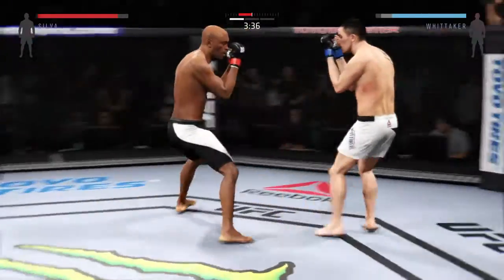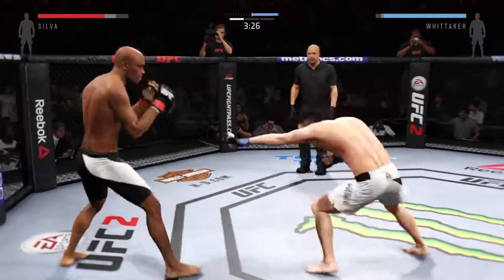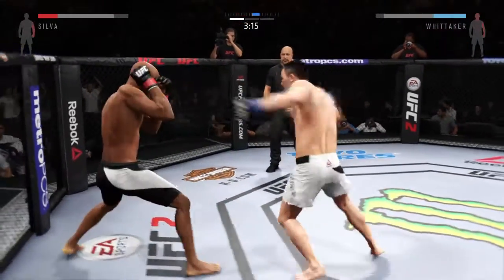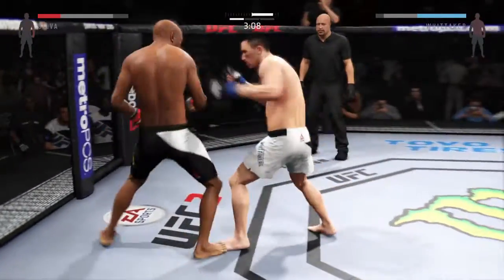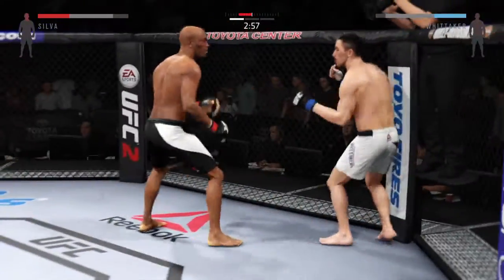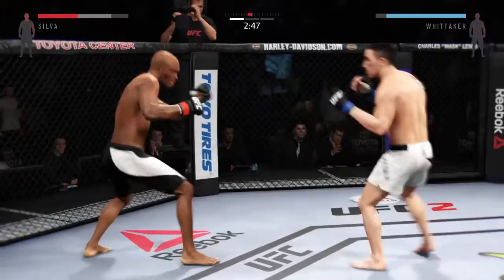There's the jab. Nice hands. Oh! Front kick to the face. He avoids damage with the nice block. Hard hook. Oh. Good connection by both men. 1-2. Three minutes remain in the round. That huge head kick was blocked. Oh, and he ate a front kick.